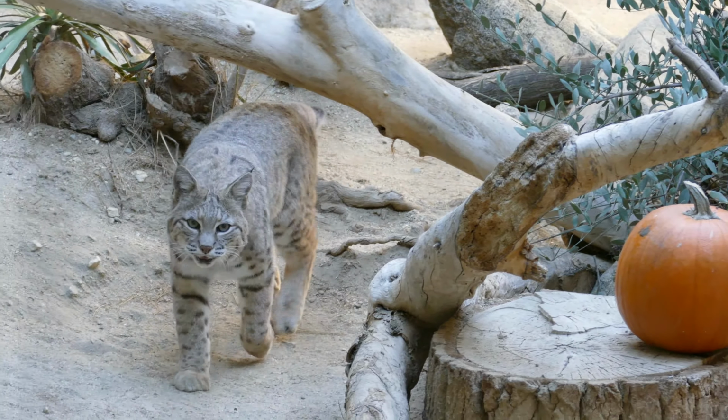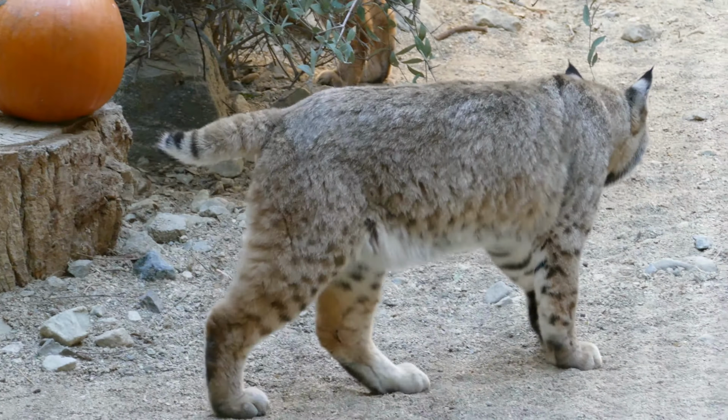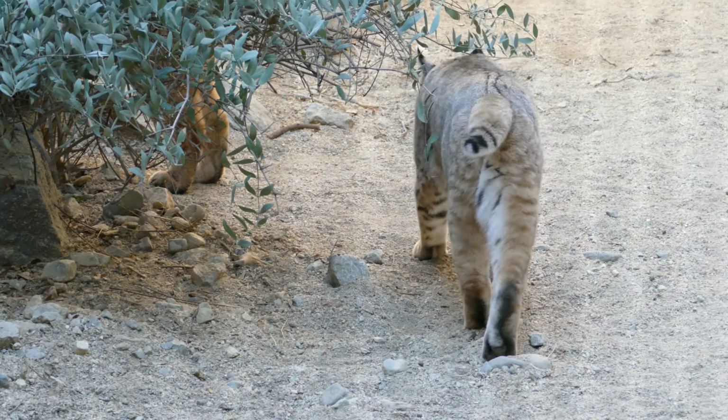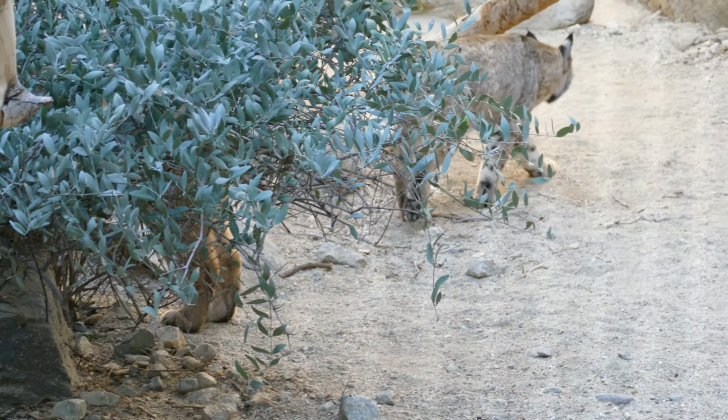They look like house cats. They're a type of lynx, as you can tell from the ears. They live in most of North America. And since they don't have that much space to go in, they're just going to walk in circles.